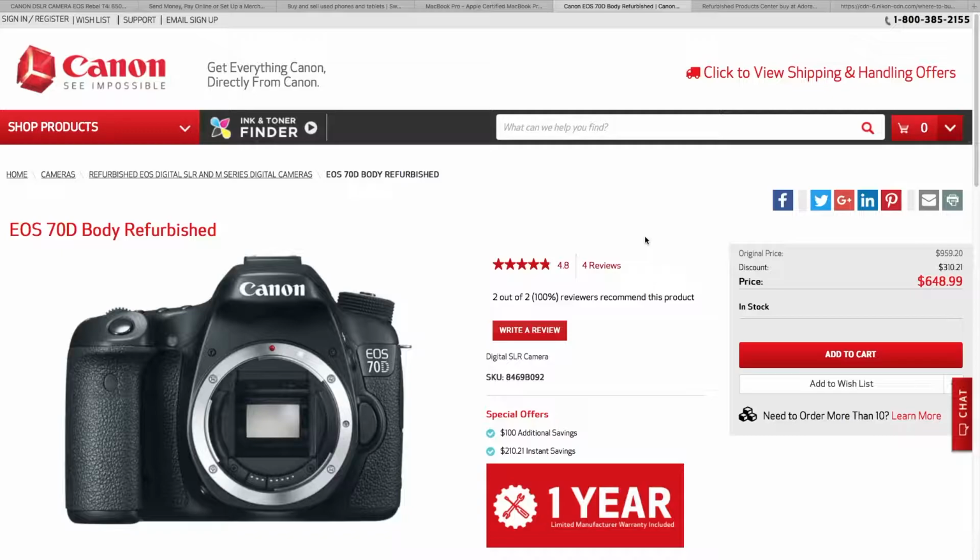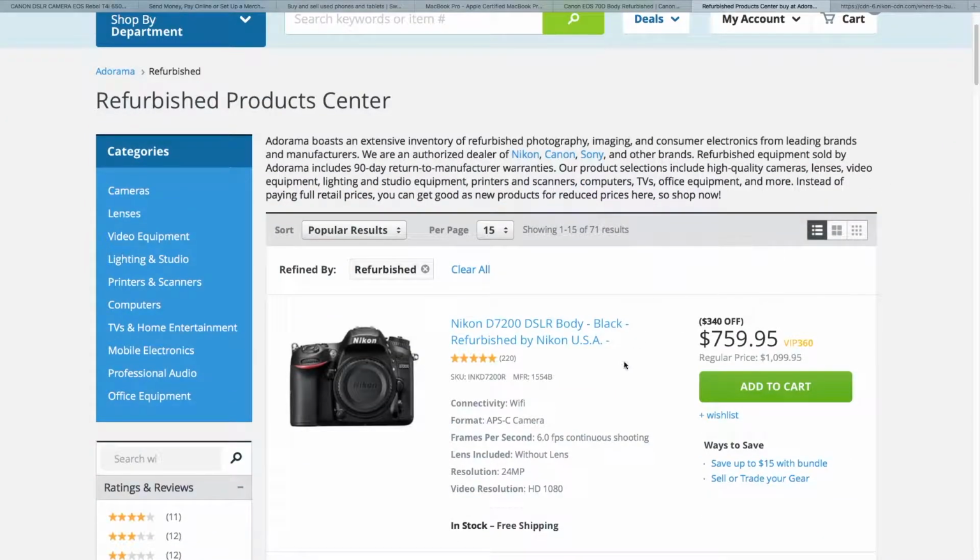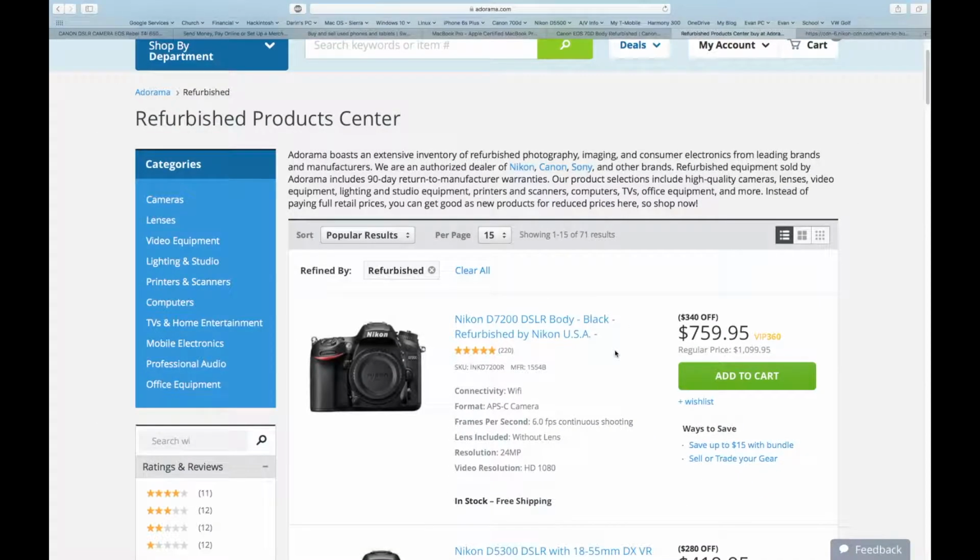So those first two areas were sites that are being run by the companies themselves. There are other third parties, though, that are licensed to sell refurbished products. An example here is Adorama, which is a site based in New York, and they sell a variety of camera gear, again, at significant discounts. So this example here of a Nikon D7200, a savings of over $300 from their site, and it comes with a 90-day warranty. The normal warranty is a year, but you're getting 90 days with this refurbished product for Nikon through this site. And shipping is free, and it's a great company to deal with. Adorama is a company that I've purchased DSLRs from in the past, and they're great products. They're basically brand new, but at a substantial discount.